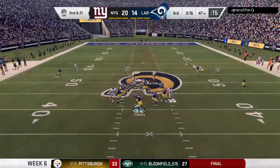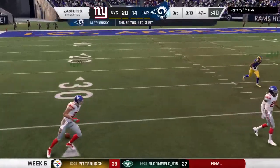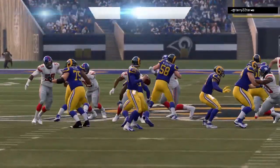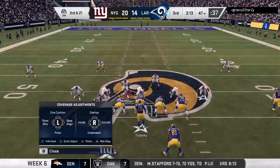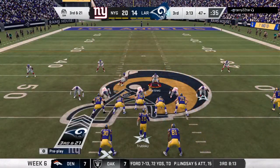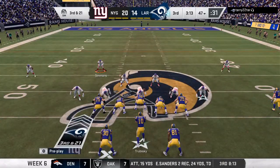Turn up. Throwing here, Trubisky. Over the middle, and it's incomplete. Brandon Cooks, the receiver he was going after. And that takes us from 2nd to 3rd down. An incomplete pass on that last play, and that means they'll need to come up with something here on 3rd down.